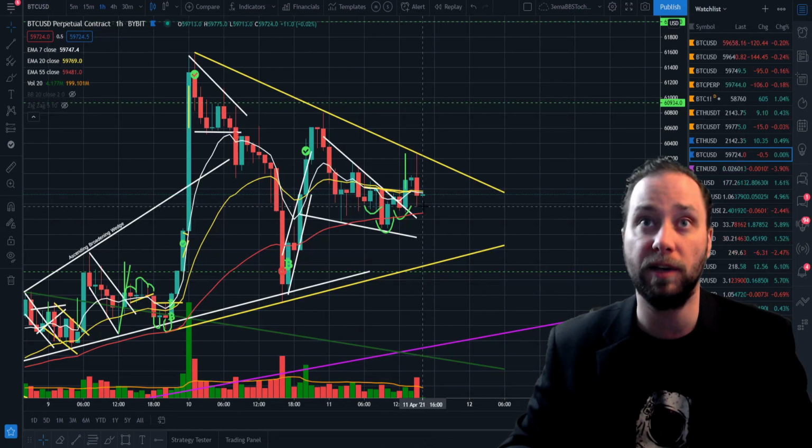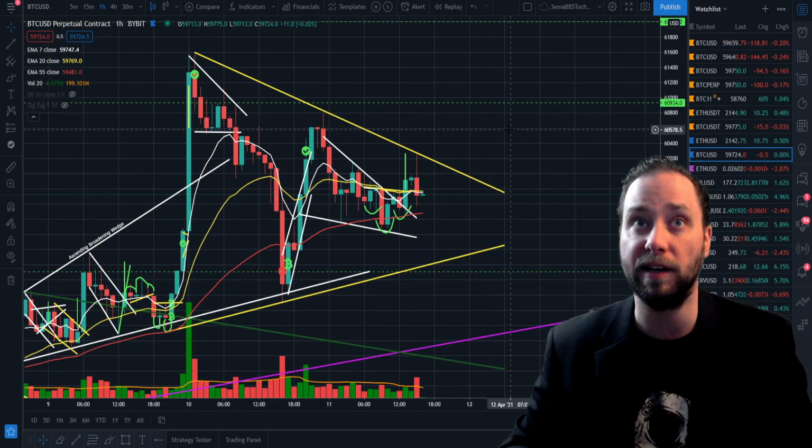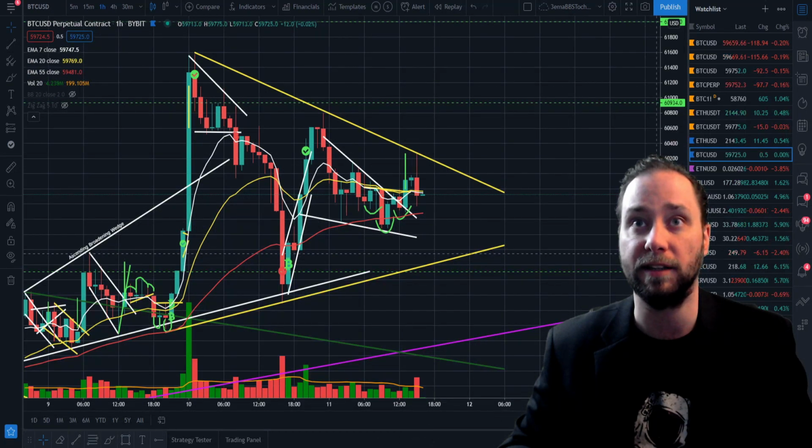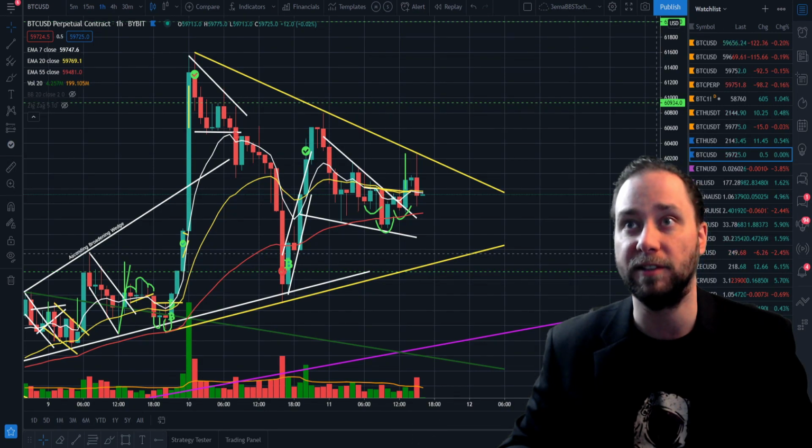Okay, but what I'm getting at is, as long as we hold the 55 moving this way, I do expect it to break up. But if we break the 55, quite simply, you should be more looking for a short. And in simplicity, guys, when we're talking about where to take these positions, it could be right at 58,946 to the short, okay?